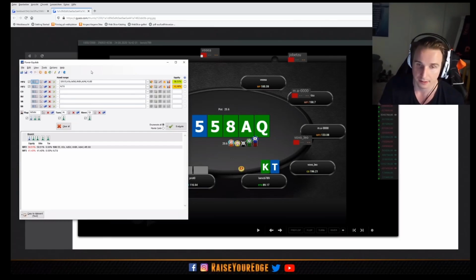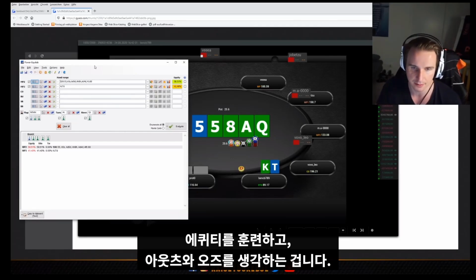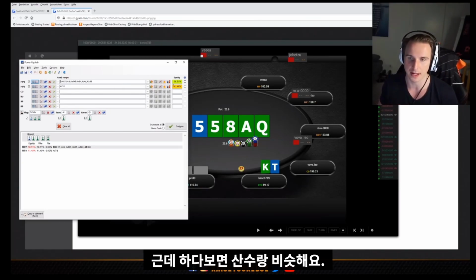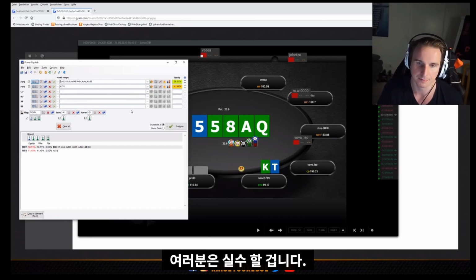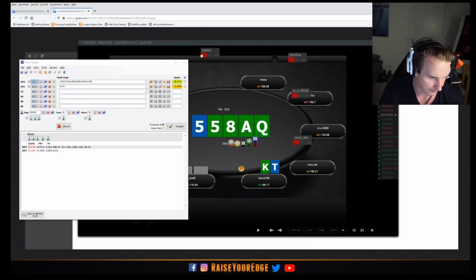And the best way, if you want to improve your game, is practicing equities, considering the outs and odds. This is something I wouldn't try to learn by heart, but by doing that, you see, it's like math. At some point, you will get better, and you get a better feeling. Your decisions will be more often on point, and don't be too hard on yourself. You're going to make mistakes, and you're going to overestimate your equity, and you're also sometimes going to underestimate your equity.